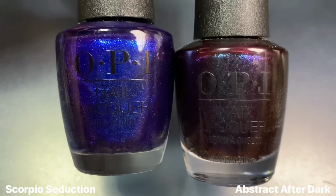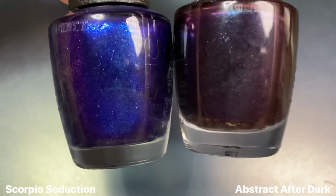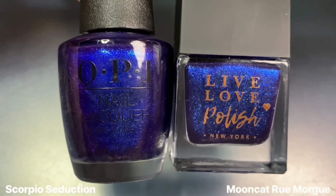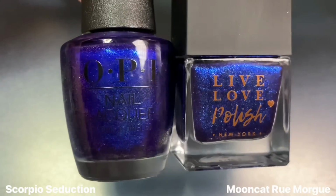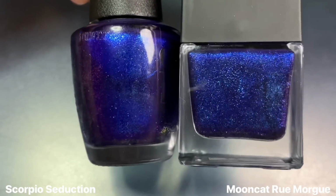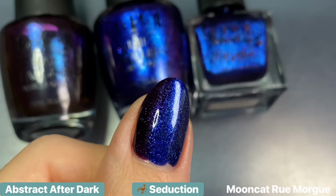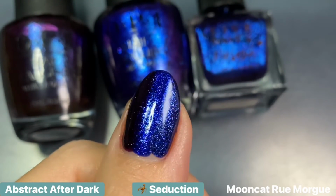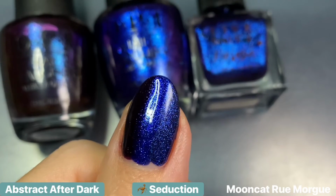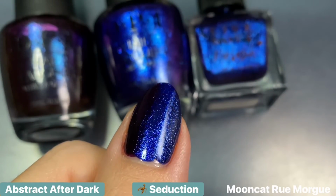Then for Scorpio Seduction, the first shade that I immediately thought of was OPI's Abstract After Dark, which I feel like came out in the last couple of years, and it kind of has a similar blue to purple shift, but in a much darker base. So a more similar color is actually Mooncat's Morgue, which is this navy blue polish with a really strong blue shimmer that even shifts to purple in the corners, which I think you can see in the corners of the bottle. But I think on the nail they do look a little bit different, but honestly they are so close that I think I would pass these off as dupes. Like, I think I can see a slight color difference in the bases, but other than that, they are pretty much the same. The main difference is Mooncat dries down matte.